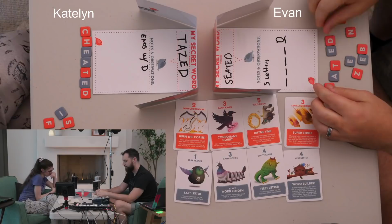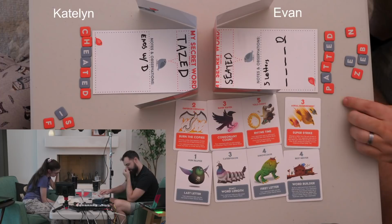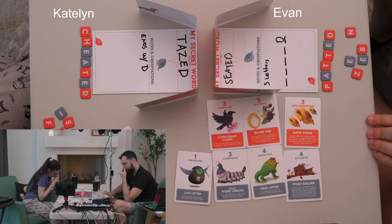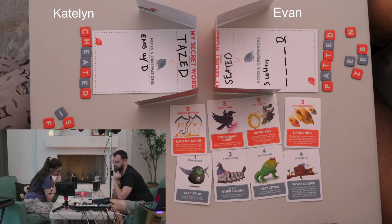Rhyme time is too expensive because I don't want to have less berries than you. Man. Okay. I know a six one. Yeah, just five letters and ends in D isn't enough to guess. It tells you how many times the letter is in the secret word. Consonant count. I could do consonant count and still be tied.